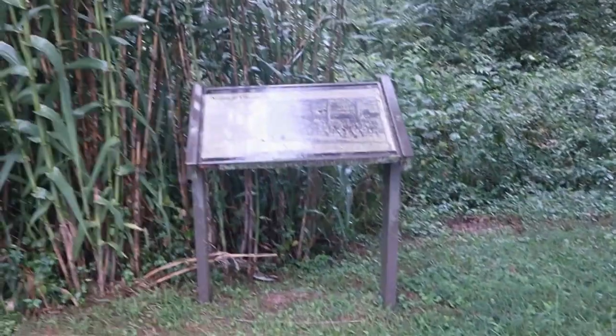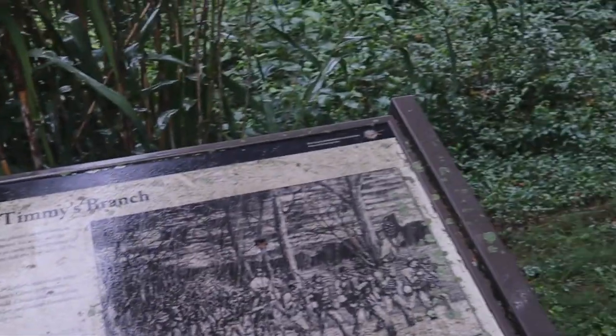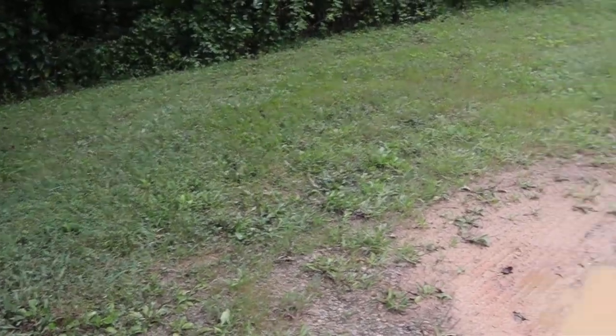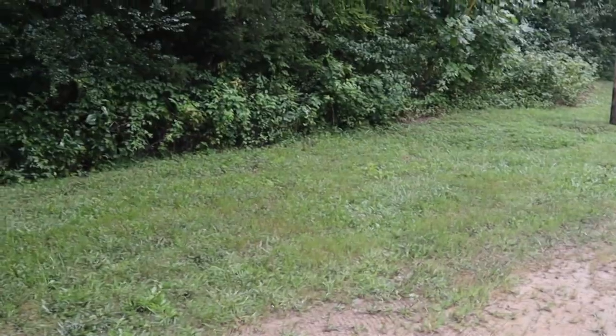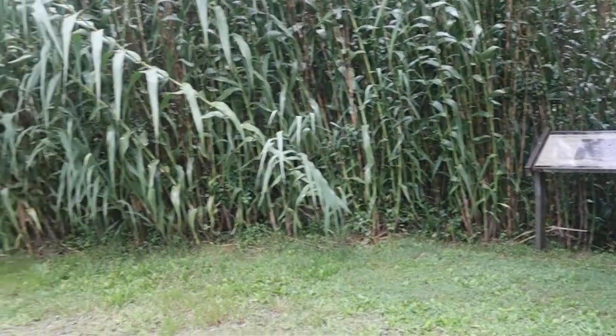The first shots of the Battle of Mill Springs were fired in this area. This is known as Timmy's Branch, and it was in this area where the Confederate and Union soldiers just happened to run into each other. Of course, it's now pretty much overgrown here beside the road, but much of the landscape, other than the vegetation, still remains the same. But it was right here that the first shots of the Battle of Mill Springs were fired.